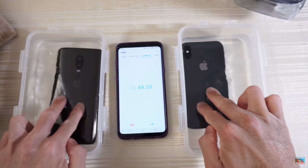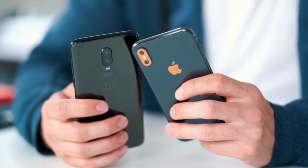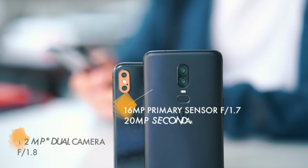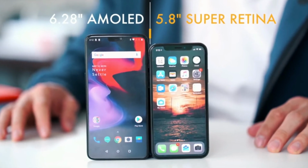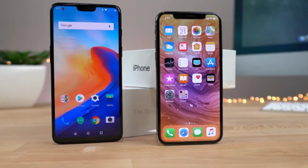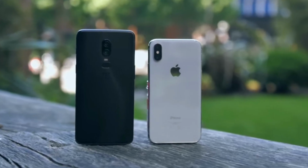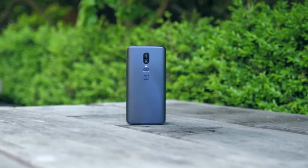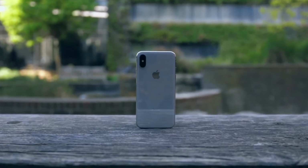The Apple tax is very real with the iPhone X. The cheapest model is $999 for 64 GB of storage. You'll be paying a whopping $1,149 for 256 GB. The base 64 GB model of the OnePlus 6 costs $529, while the most expensive model is $629 for 256 GB of storage. When it comes to price, the OnePlus 6 absolutely wins.